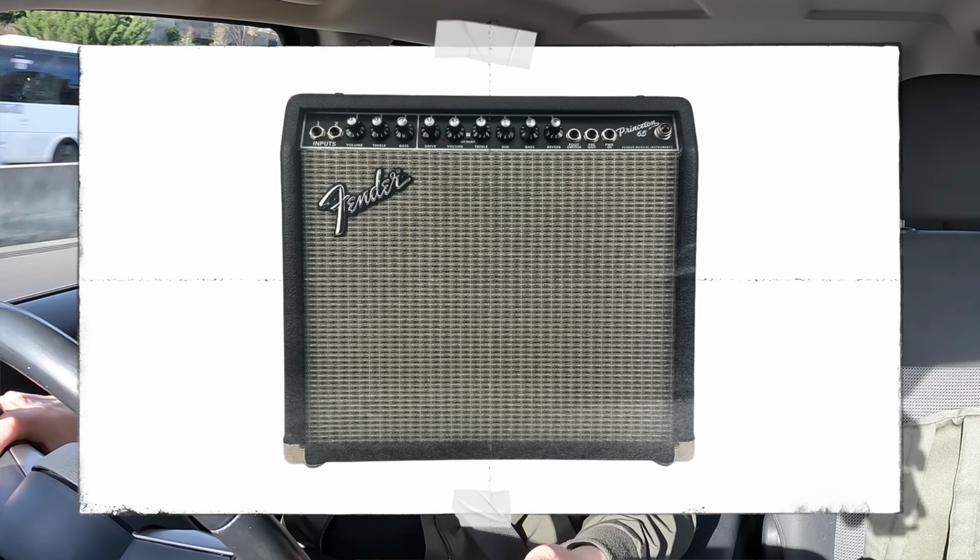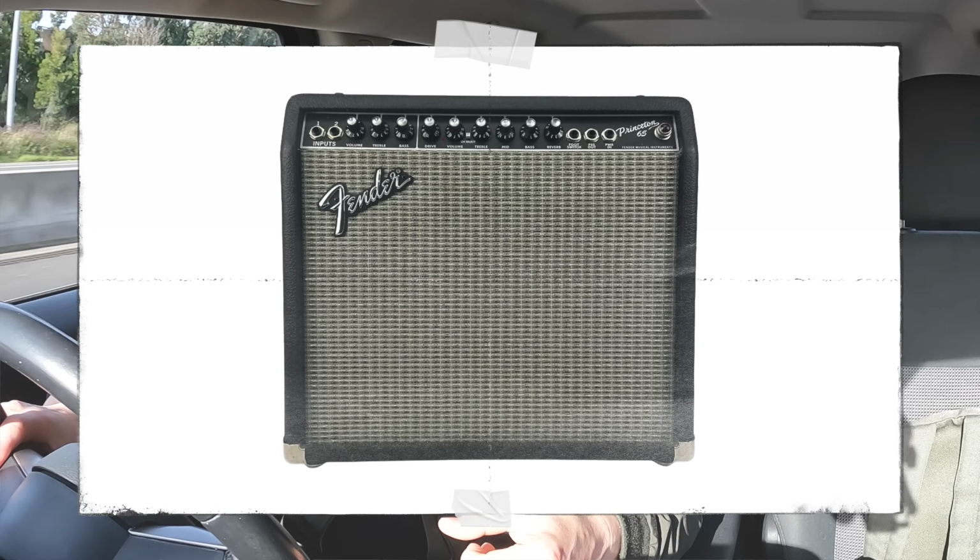It's a great pedal platform, and no surprise, it's a Fender. What? Fender were making solid state amps? Absolutely. And they also made a Princeton. A good friend of mine, Alex, has one of these now, and it's a great little amp.